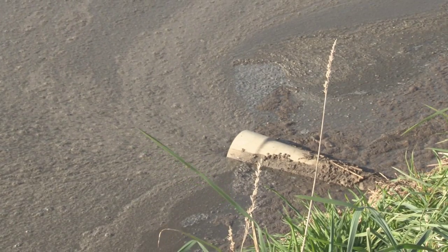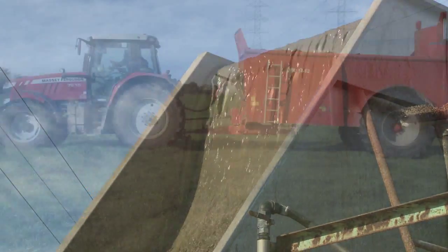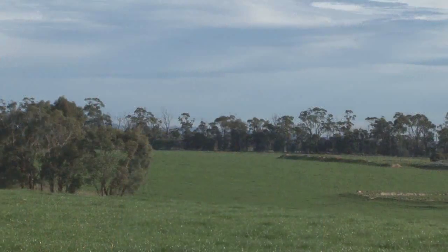At the moment we're looking into the prospect of covering our effluent pond and capturing the methane off that. If we could do this, it would mean all the effluent that comes out of the farm is either used for fertiliser or used to replace power and gas, which would make us a lot more efficient.